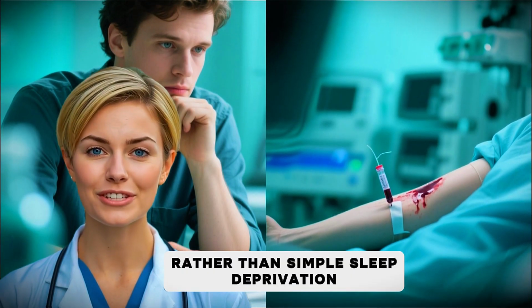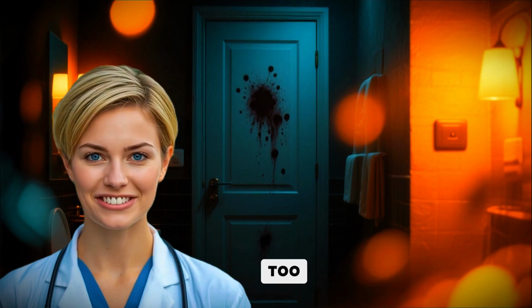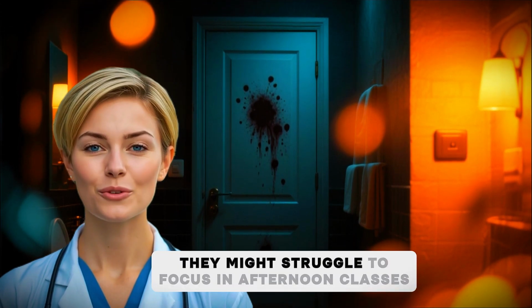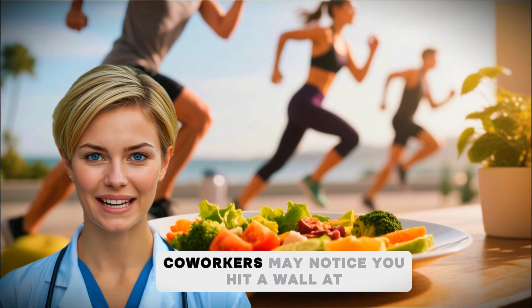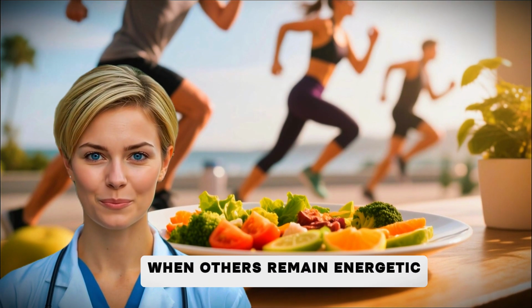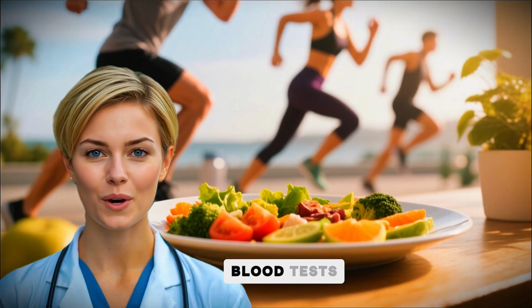Children and teens developing prediabetes show these crashes too, often dismissed as growing pains or staying up too late. They might struggle to focus in afternoon classes or need naps despite adequate sleep. In adults, coworkers may notice you hit a wall at the same time daily when others remain energetic. These observable patterns provide clues missed in sporadic blood tests.